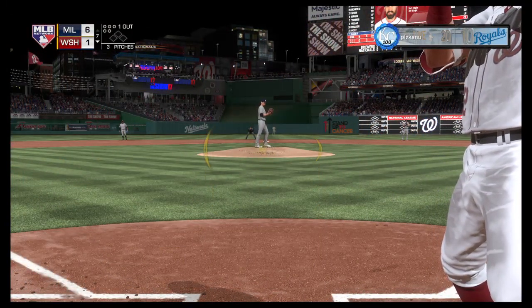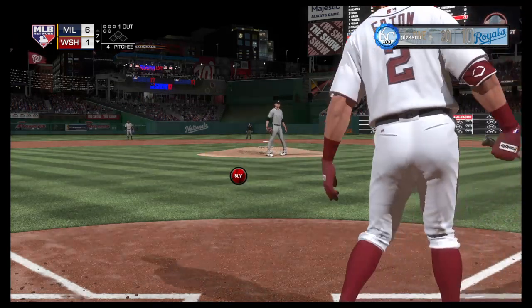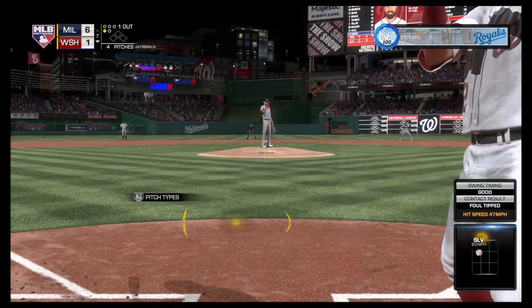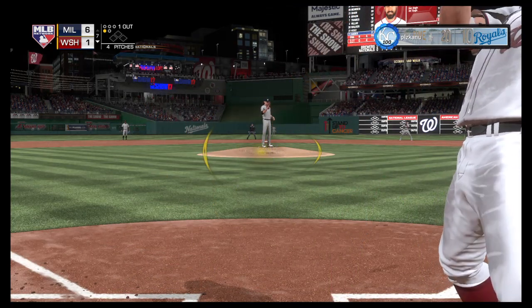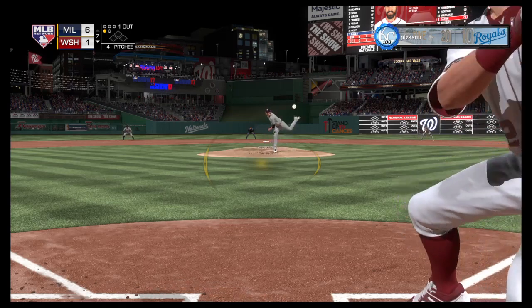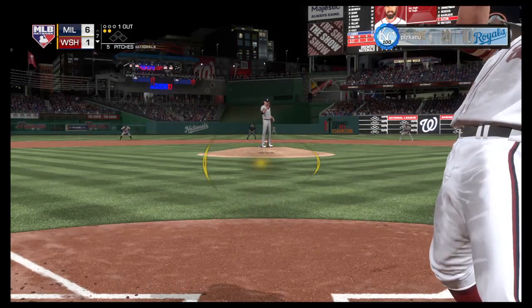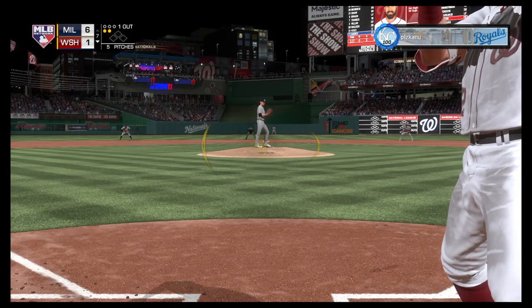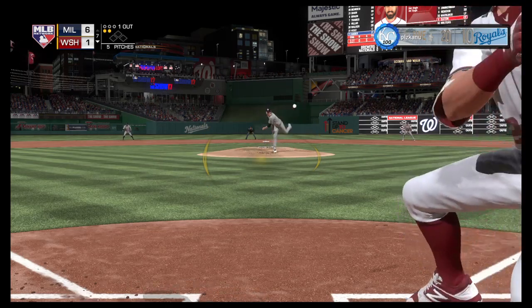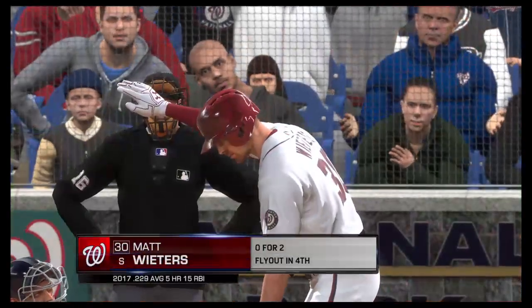Ready with the first pitch. Here it comes. And he swings on top of one here and chops it foul right at home plate. Gets the fastball by him here, and he's in control. 0-2. And a fastball blew it right by him, and there are 2 down.